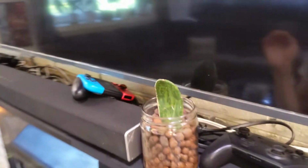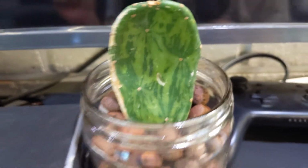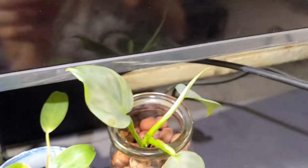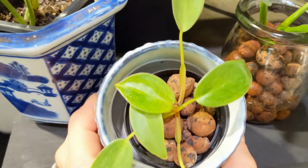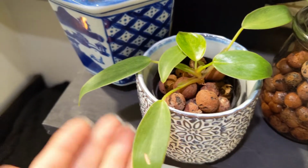And then right next to it is a variegated prickly pear in semi-hydro. And it is actually growing roots. I want to show you guys, but I don't want to disturb it. Over here is the silver sword philodendron in semi-hydro. Also has roots. Next to that is another painted lady philodendron in semi-hydro. This was very twiny. And it has a new leaf right here. I'm hoping this gets a little bit bigger, but I'd be pretty excited to see how small this stays.